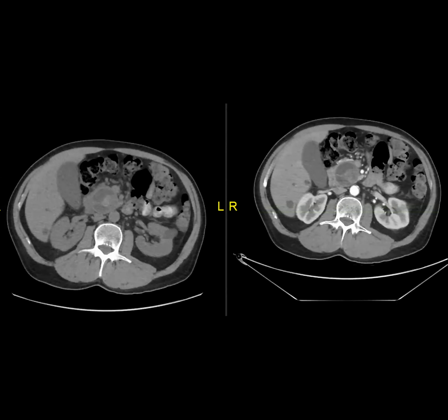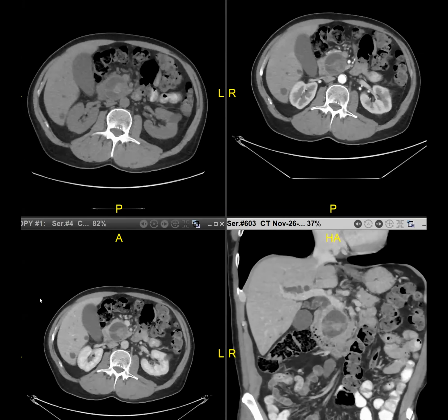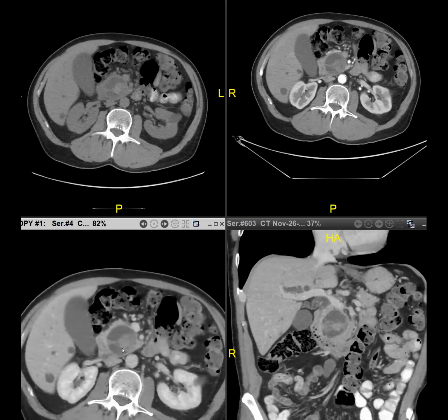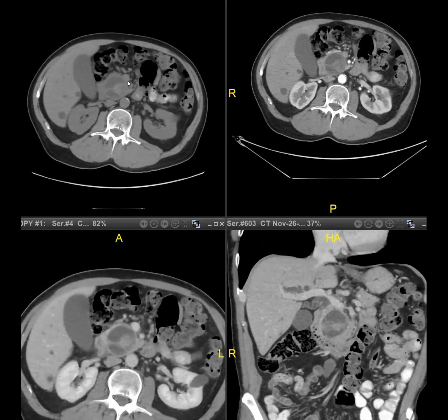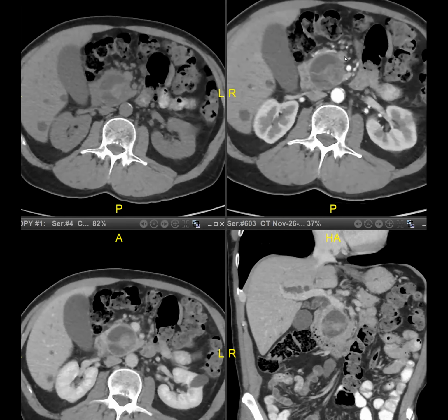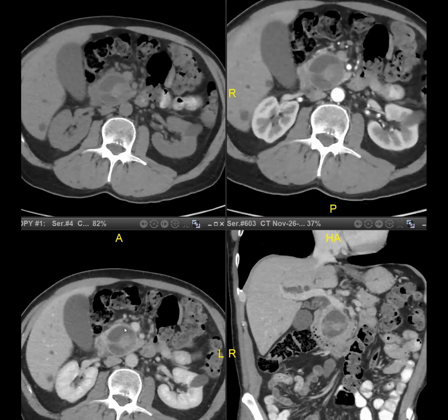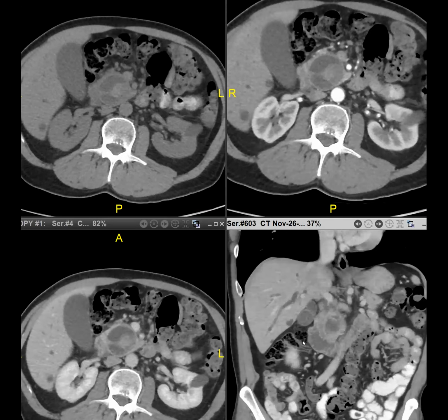And this is the final case, a very quick one, not a diagnostic, not an eye test. You can see a pancreatic mass, no pancreatic ductal dilatation, very heterogeneous. Aarti, any thoughts? SPEN versus neuroendocrine tumor, cystic neuroendocrine. I'm favoring SPEN. This ended up being a solitary fibrous tumor.